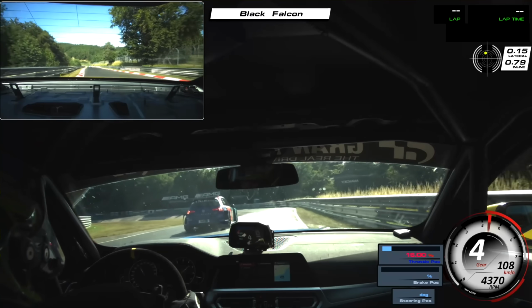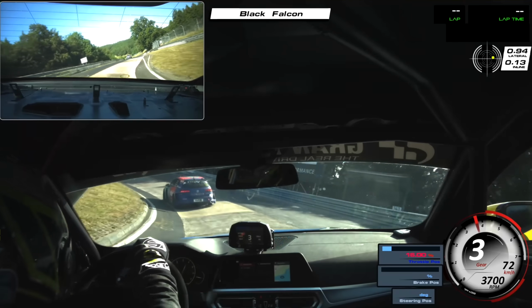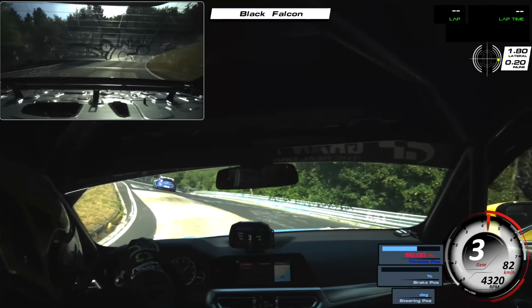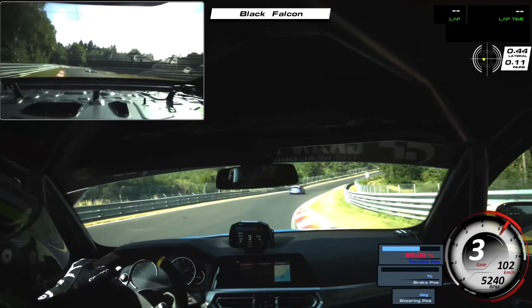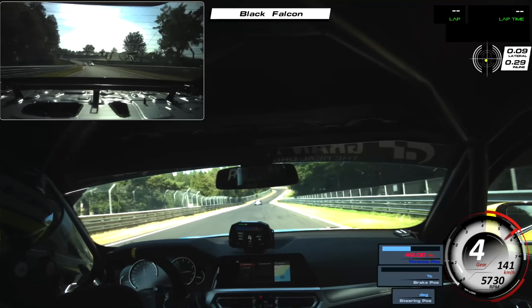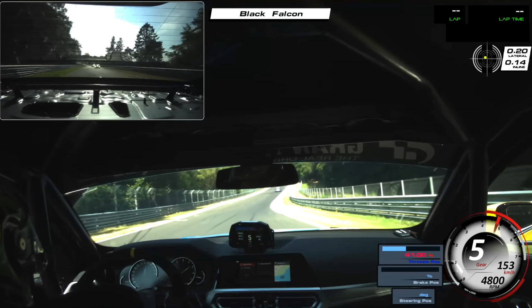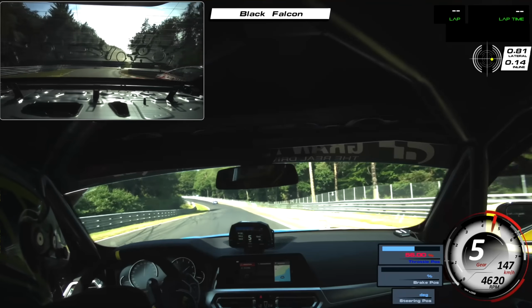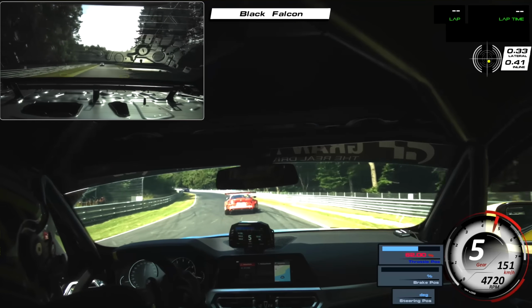So a special moment, first time through the carousel. I'm sure we'd be doing many laps in this car around this track, but that was the first I've ever done. Now take a look in the rearview mirror, two cars, and the one that's coming right up to us now is a GT3 car. Very, very quick indeed. My first experience of being overtaken here by a GT3. And just as fast as it appeared, it disappears.